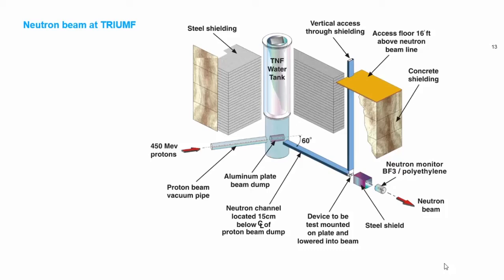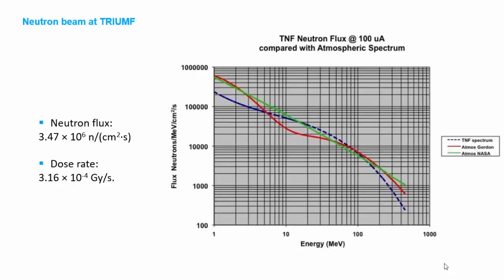And here is the TNF facility at TRIUMF that you just saw before. We guide our 450 MeV proton beam onto our beam dump, and then the neutrons that are created in fission products go down the channel that we can then lower our detector into. This is the energy spectrum that you get. You can see it goes from thermal neutrons all the way to about 400 MeV.